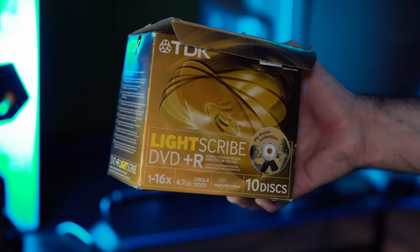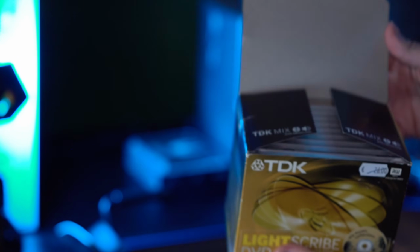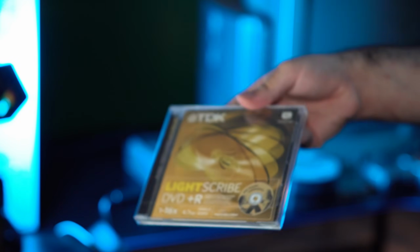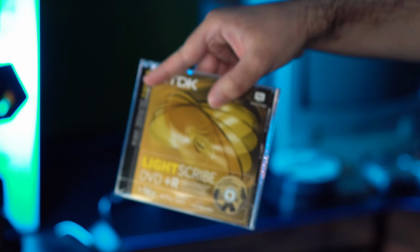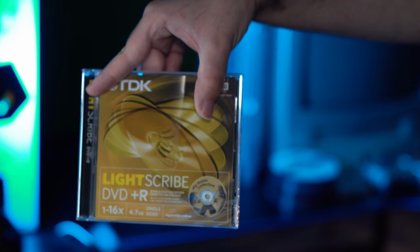The ones I bought are really old. The box, the packaging was dusty. The box of these 10 discs had been sitting inside the store for at least 15 years. So the rarity of this technology makes this project and this physical copy a lot historically special.